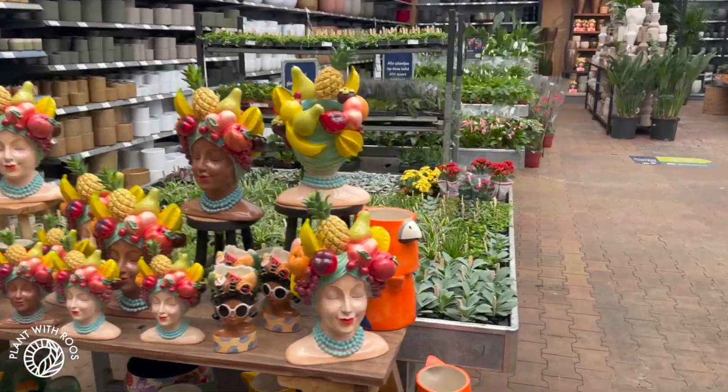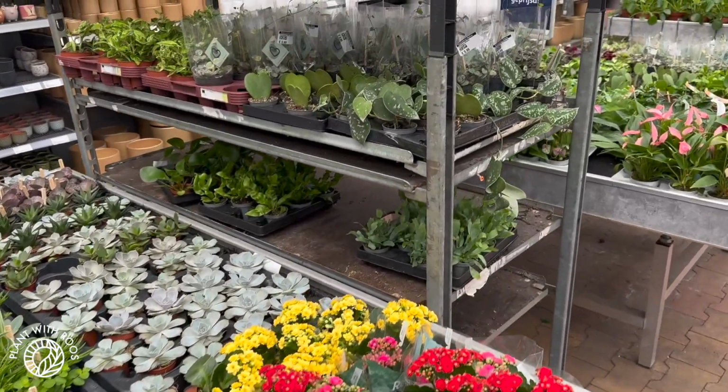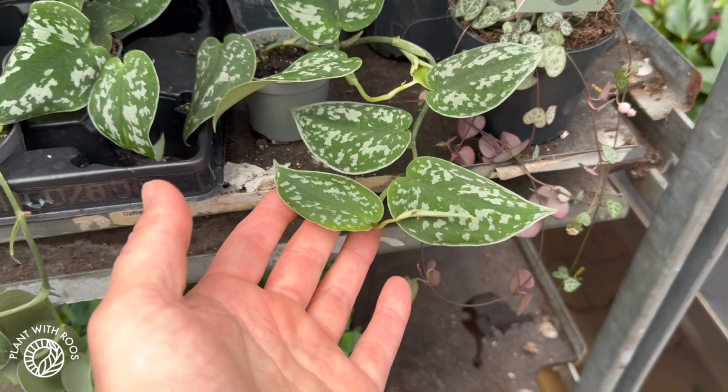This is the start of the houseplant section. Lots of common baby plants. I'm going to try and move really slowly because some of you had feedback that you couldn't watch. It made you dizzy to watch, so I'm sorry about that.